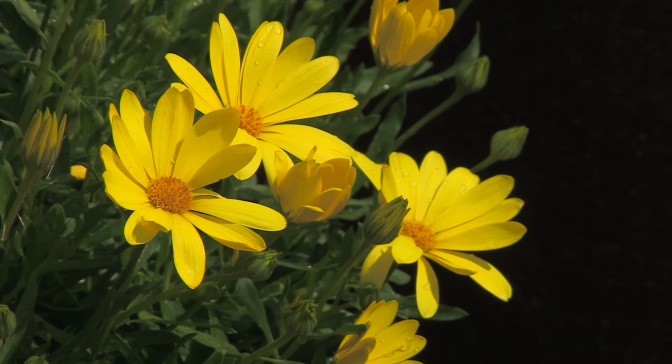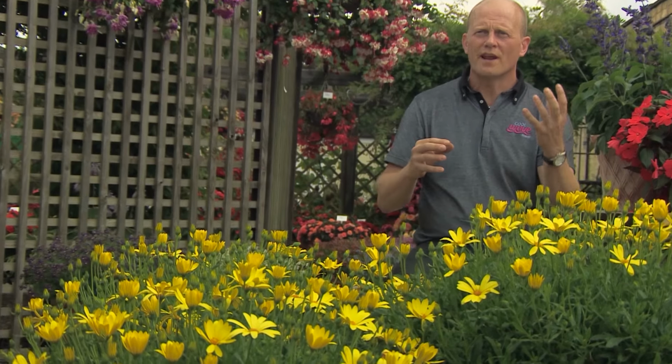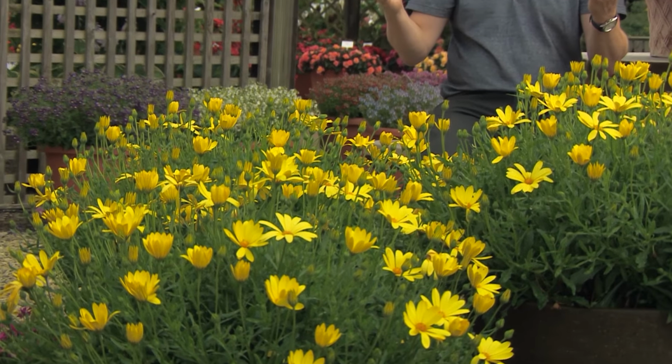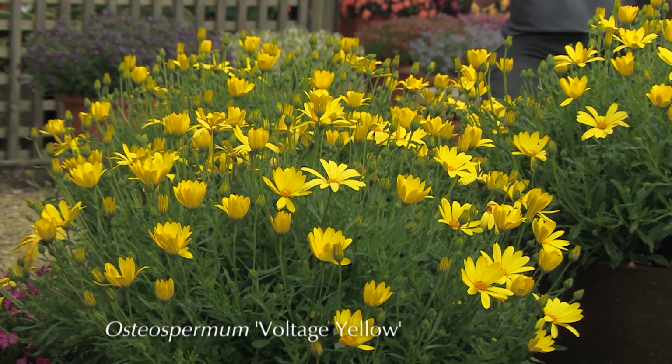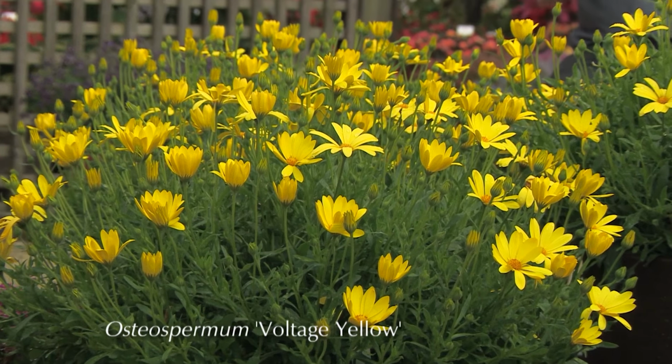The thing that really excites me about this plant, Osteospermum voltage yellow, is it's going to flower all the way from the very early season, from April right the way through to the first frosts. It's one of the earliest and latest flowering Osteospermums, intense colour, even under very wet conditions, and we've had absolute downpour today, but look at it.